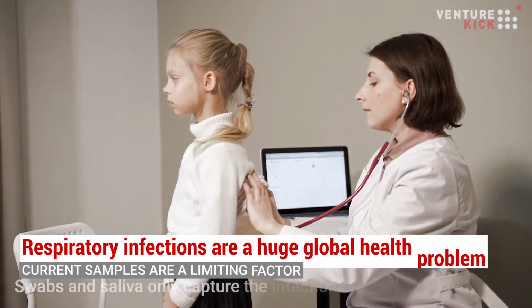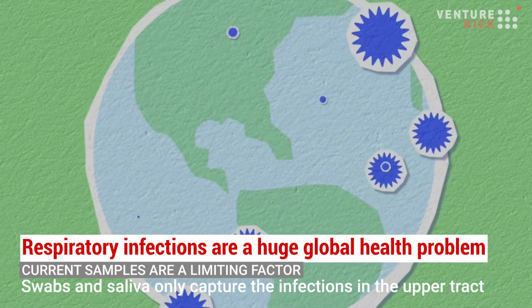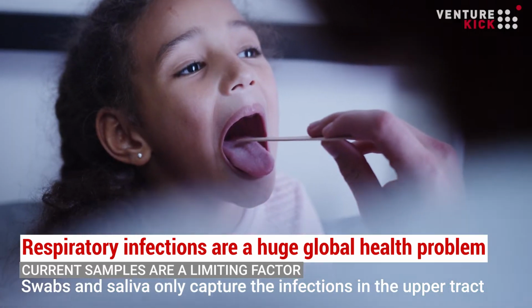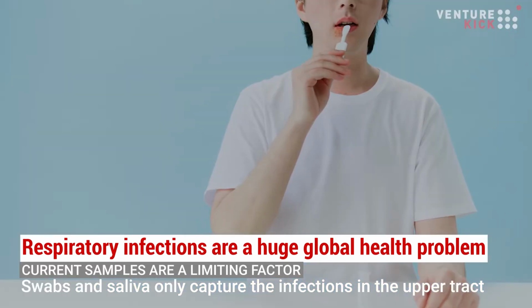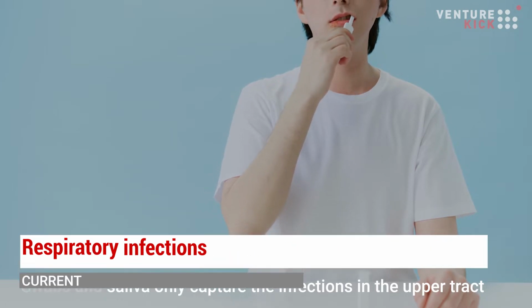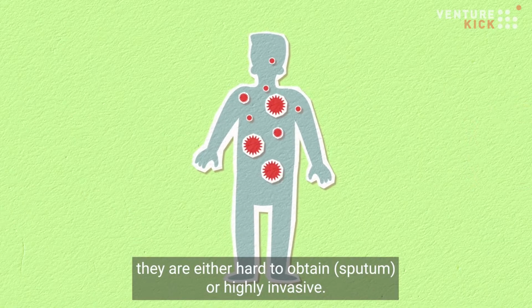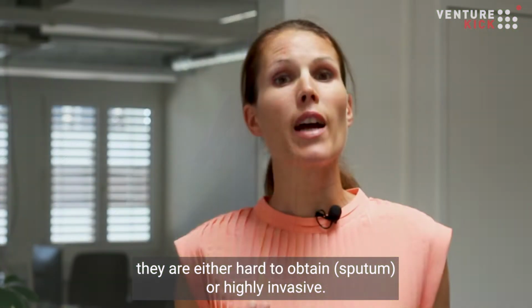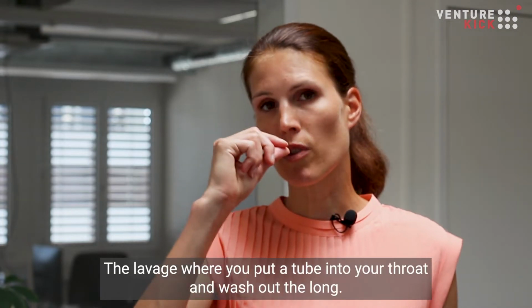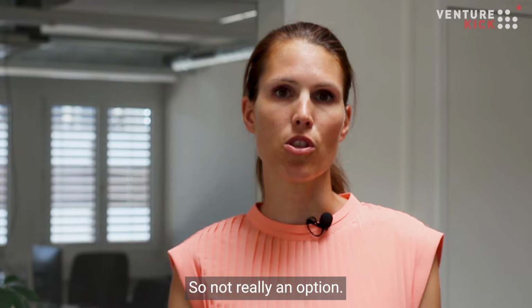Respiratory infections are a huge global health problem. Unfortunately, by now we all know this. But current samples are a limiting factor. Swabs and saliva only capture the infections in the upper tract. The ones that go down are either hard to obtain, sputum, or highly invasive, the lavage where you put a tube into your throat and wash out the lung. So not really an option.